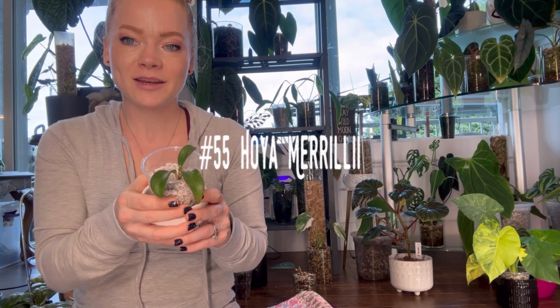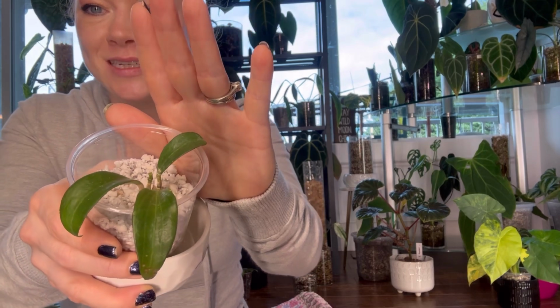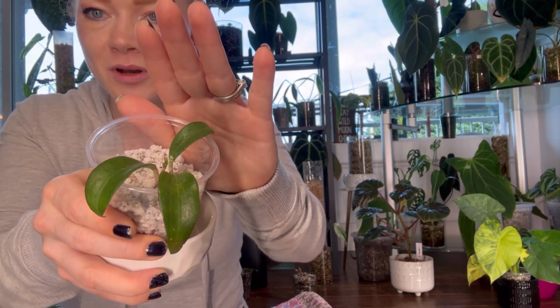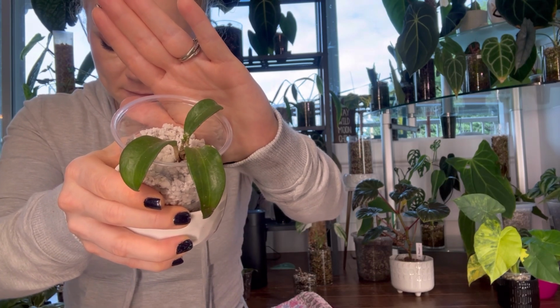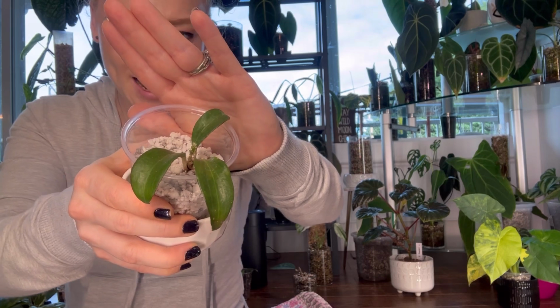Number 55 is Hoya Mareli. This one I acquired in a trade from my friend, and it's super cute. It's still rooting up, so I just have it rooting in perlite. I really want this one to root up nicely so that I can plant it. It's native to the Philippines and has green leaves with prominent veins, and its sun stress is red.